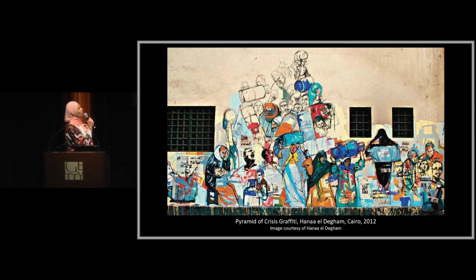But there is equally the Pyramid of Crisis. The Pyramid of Crisis was a graffiti painted on the walls of Cairo during the Egyptian Revolution in 2012. I chose this image, the work of Hana El Degham, to signify how there is how we Egyptians see ancient Egypt, and there is how sometimes people want us to see ancient Egypt. During the revolution, with the many graffiti artists, there was so much fascination with how Egyptians used ancient Egypt in graffiti. But when we used the exact same motifs, when we simply copied from the tombs of ancient Egypt to the wall, people were amazed by the graffiti work.